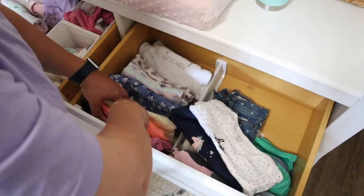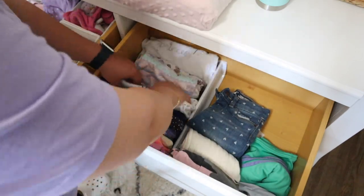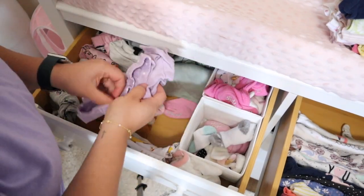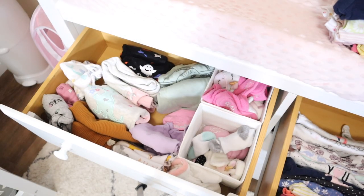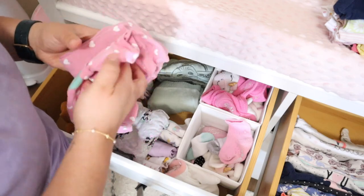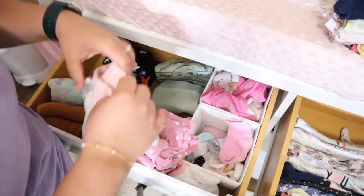I had some 12 months in here, and this girl's just growing so much as well. The babies are just growing so much. I'm always having to go through their clothes, but I was decluttering the items that did not fit her anymore. And then you did see me switch over some hangers.